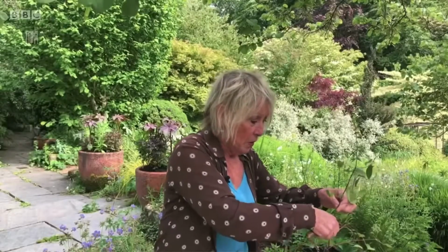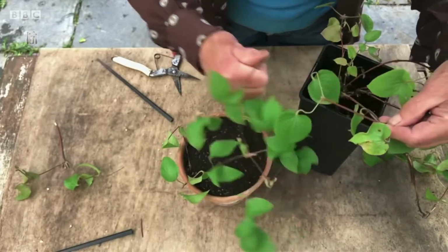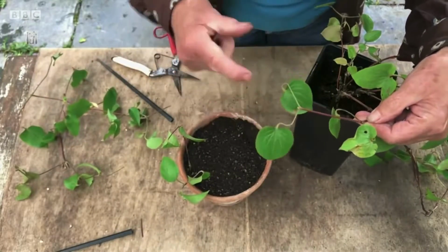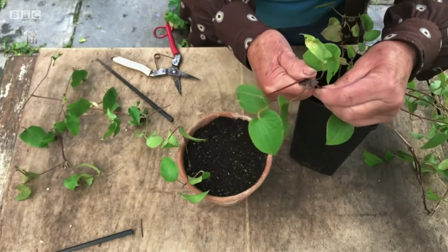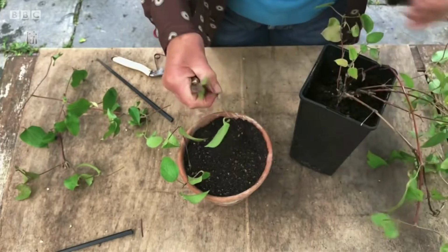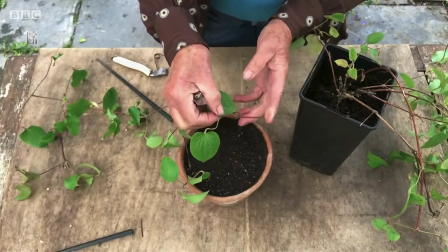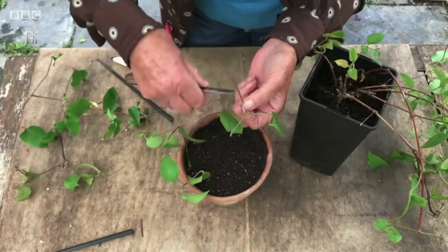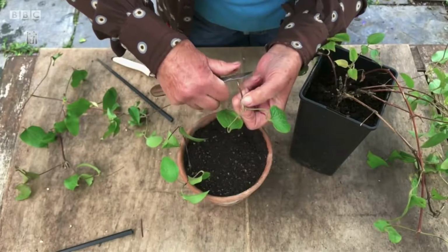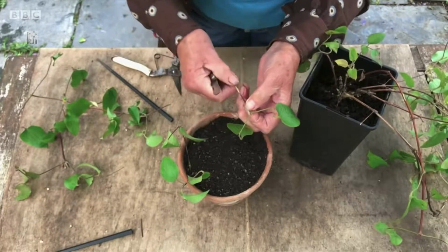So here I go, above this leaf node, still leaving those 2 leaves, and then I'm going to cut between that and the next one. So I've just got a nice short cutting, it's just a couple of inches long, and then I've got those 2 leaves, one on either side, and I've cut just above it. I'm just going to scrape just a skinny layer off there, exposing this more green wood.